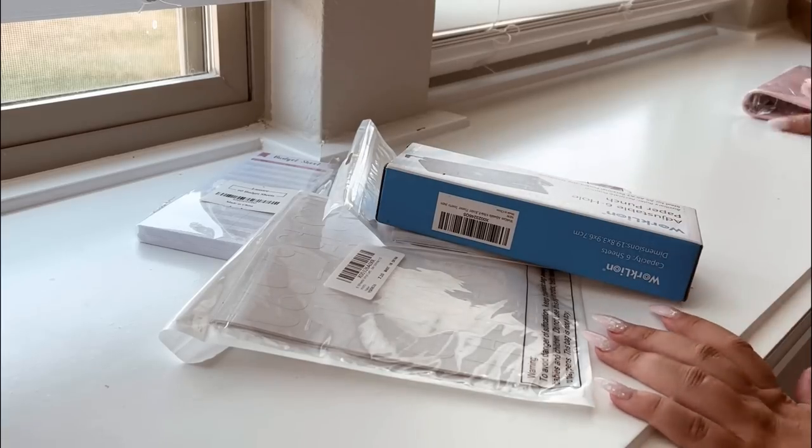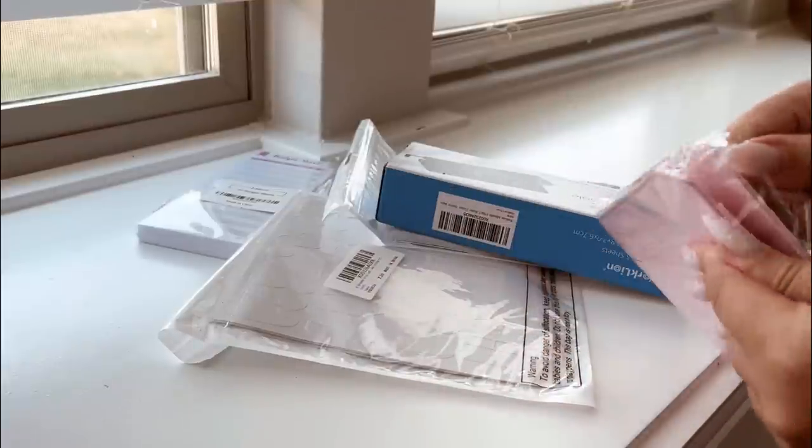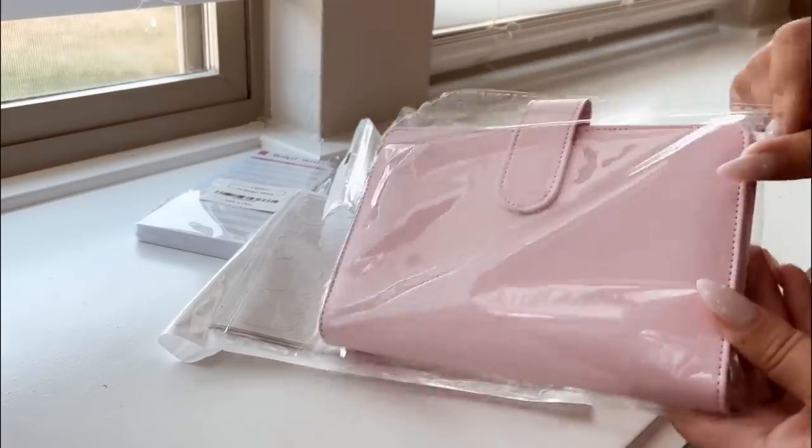Okay, obviously that noise is Emma's thing in the background. So I bought some stuff here. All this will be linked down in my Amazon shop.